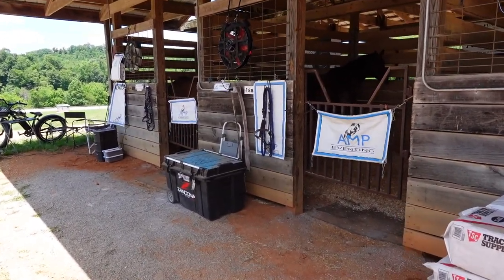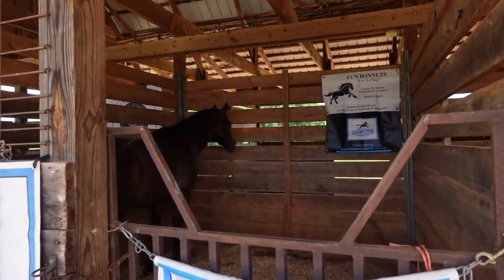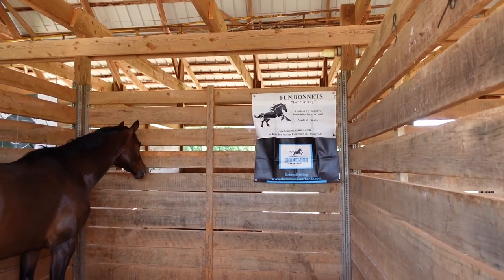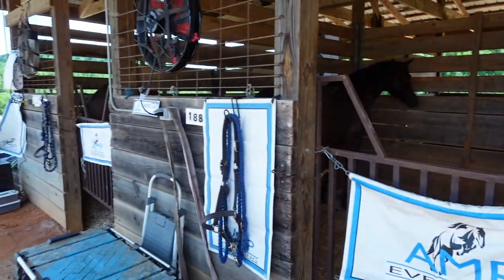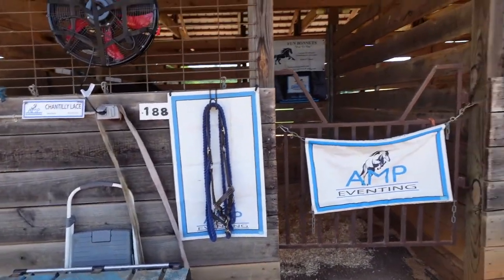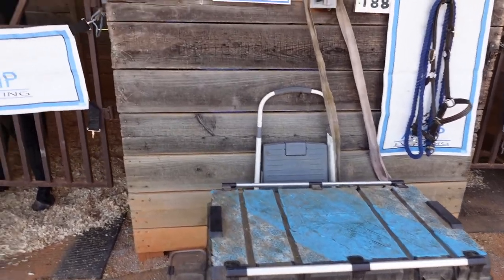We've got the horses all settled in and everything unloaded. So this is Lily's stall, and she has our fun bonnets and our chameleon brow band posters. She's currently looking at the cross country course. And then we have their fans up and our deco pony stall swag with their nameplates. And then I've got my trunk and ladder.